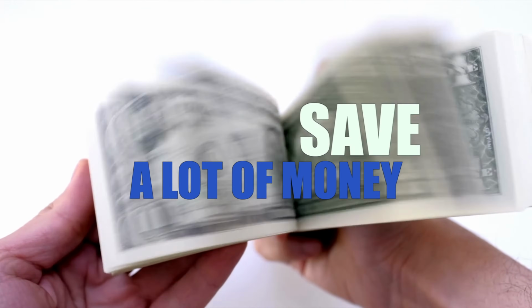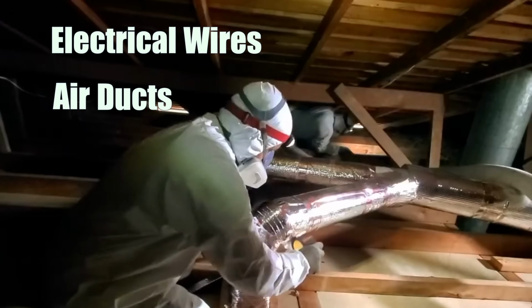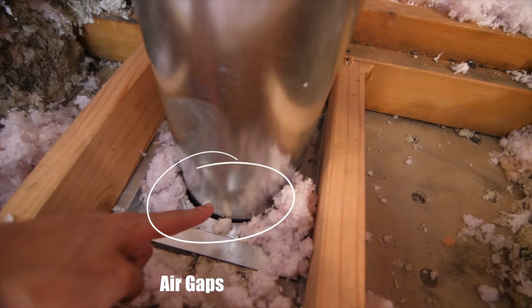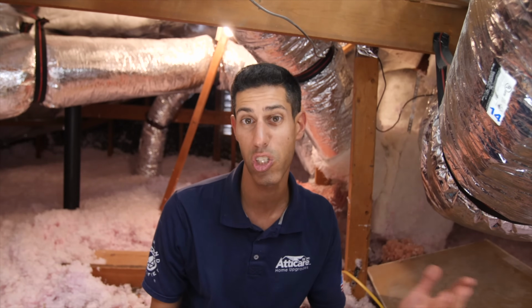So just by removing the old insulation, air sealing, and putting in new insulation, you can save a lot of money. If you can imagine, in the attic you have electrical wires and air ducts and vents and pipes. Basically a lot of energy is getting lost through this area. So you cannot do this service if you don't remove all the old insulation, because you will not see.